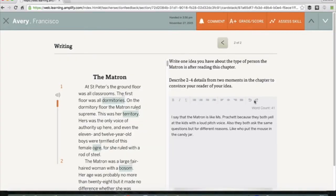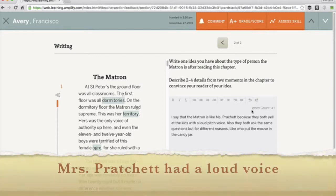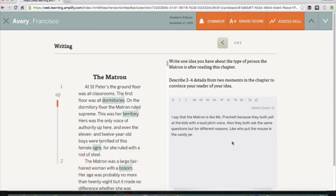So in order to figure out what kind of person the matron is, Francisco focused on the detail that Mrs. Pratchett had a loud voice. By noticing that detail, he's thinking about the type of character the matron is. They both ask questions, but for different reasons. He doesn't tell me what those reasons are. That might be the idea that he's heading towards. But Francisco has focused on a detail, and he has also started to develop an idea.